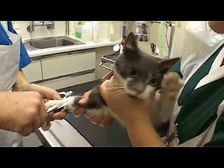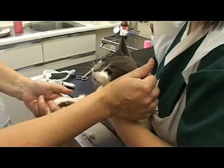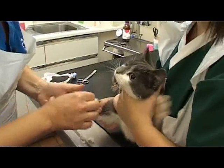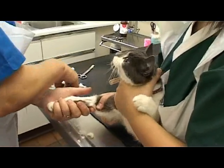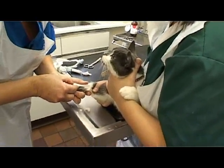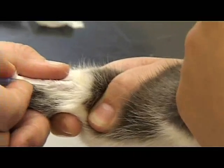On a good day, it takes about 10 minutes. With a less than cooperative patient, it can take 10 minutes to get them asleep. No, Macy, be still. Come on. And we remove the uterus and the ovaries so they don't come in season and they can't get pregnant. No, no, be still. Macy. Good girl.